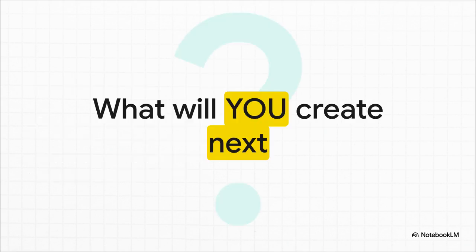So let's just step back and think about this. We now have an AI teammate that can help us plan, build, and debug. One that can specialize into an entire team, and can even be put on autopilot to automate tasks. The job of a developer is definitely changing. And that brings us to the final and most important question. If your AI teammate can handle all the routine work, what incredible thing will you create next?